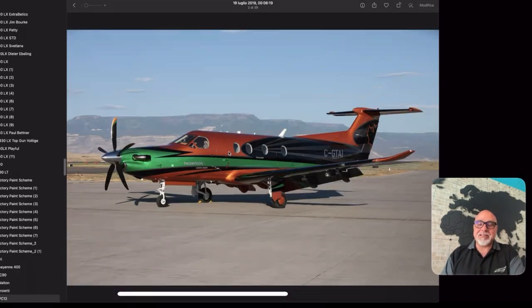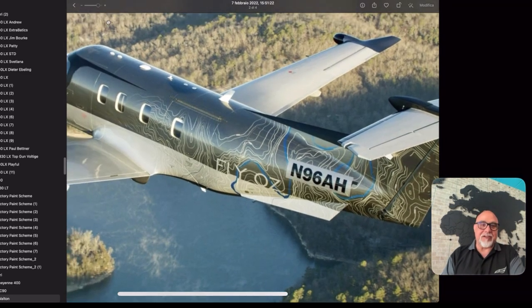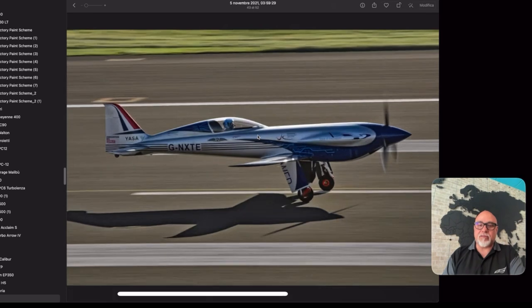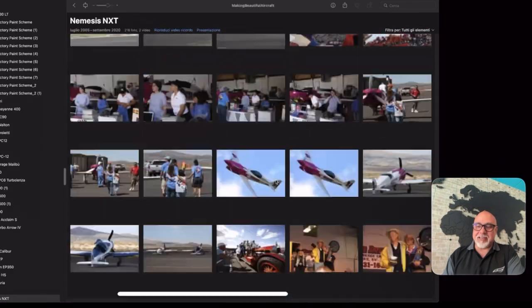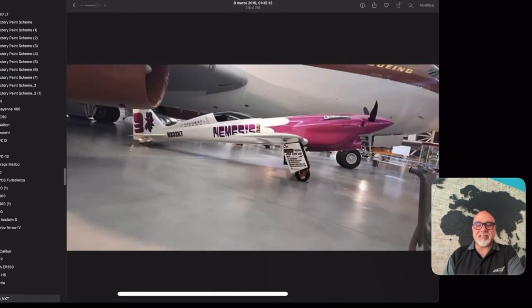This is a scheme that we made with a crazy color, a PC-12, the map of the place where they live, you know. This one is a Nemesis NXT that Rolls-Royce just powered with the electric engine to break the record for electric. Oh, you did that? Yes. Oh, wow. Yeah, that's so cool. And then we did the original Nemesis, which now is in the Smithsonian Museum. So it's very cool to have this scheme made by us underneath the 707 prototype at the Smithsonian, you know.